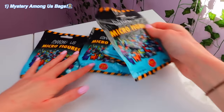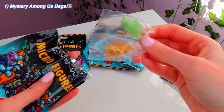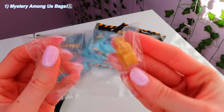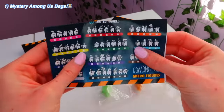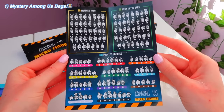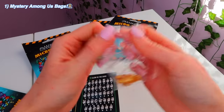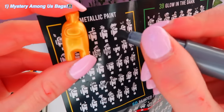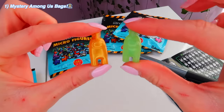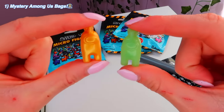Bag number one, guys. This is it. Ooh. Are you kidding me? Oh my goodness, wait. Did we seriously just get a glow in the dark and a gold on our first bag? So these are the painted, these are the, why are they all white? Hang on a minute. Rhea's confused and we're only 1 minute and 40 seconds in. So we have this one, glow in the dark cheese. So I'm guessing we found this guy. Okay, so we're off to an insanely good start. We've already got 2 rares, a glow in the dark and a metallic.